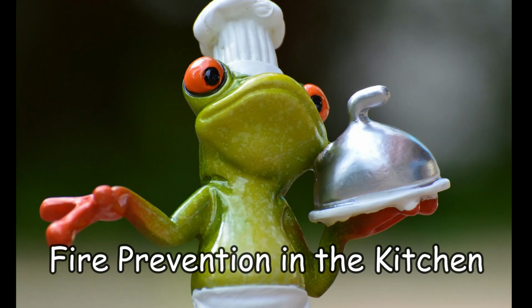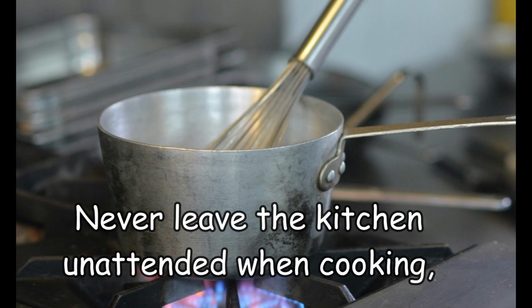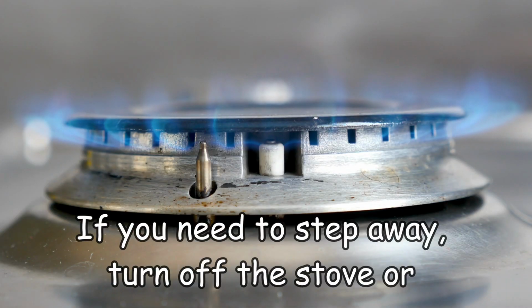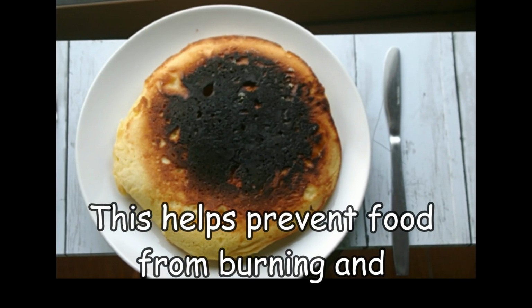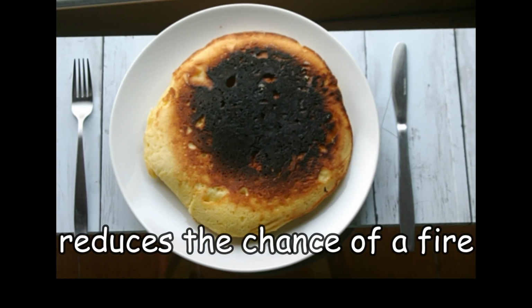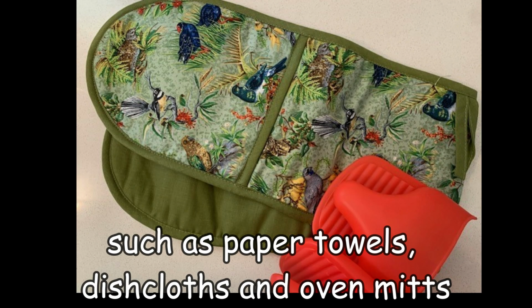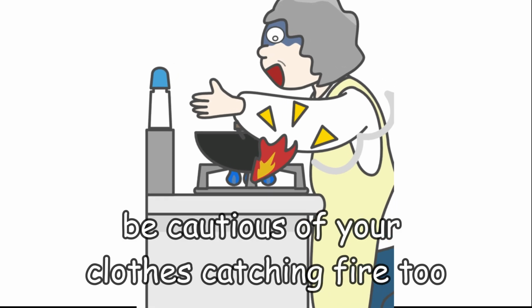Fire prevention in the kitchen. Stay present while cooking. Never leave the kitchen unattended when cooking, especially when using the stove or deep frying. If you need to step away, turn off the stove or set a timer to remind yourself to check the food. This helps prevent food from burning and reduces the chance of a fire. Keep flammable items away from the stove or heat sources, such as paper towels, dishcloths, and oven mitts. These can easily catch fire, and also be cautious of your clothes catching fire too.